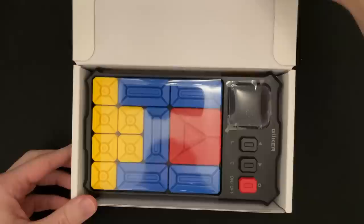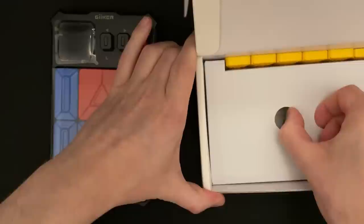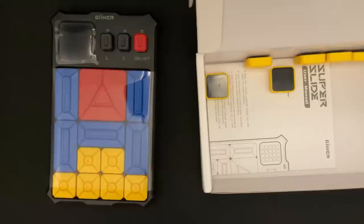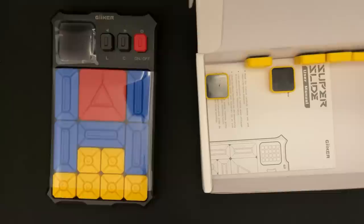There we go. And we'll take this on out. Here we go. And it looks like it comes with some extra pieces inside as part of the box. So there's these extra pieces here by the looks of things.